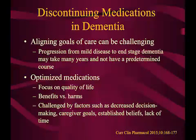Now, focusing specifically on dementia, this is challenging because of aligning the goals of care. Dementia in and of itself, as you know, the progression from mild to end stage, it can take a number of years. And it does not have a predetermined course whereby people are declining at the exact same rate. Optimize medications. So, challenging part because, again, you're focusing on the quality of life, looking at the benefits versus the harms.